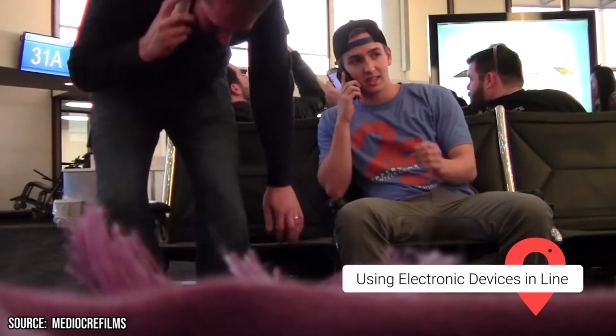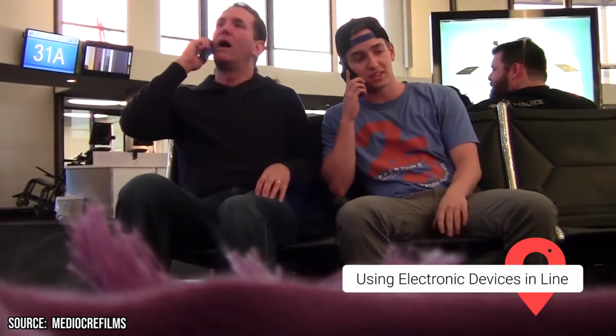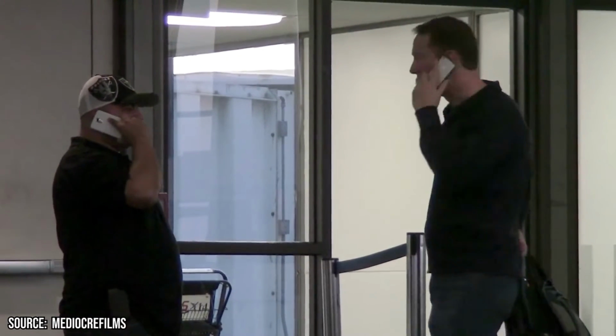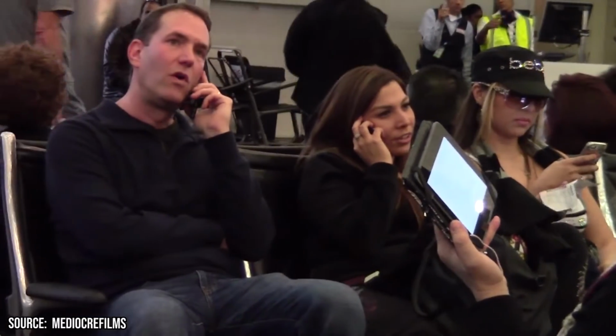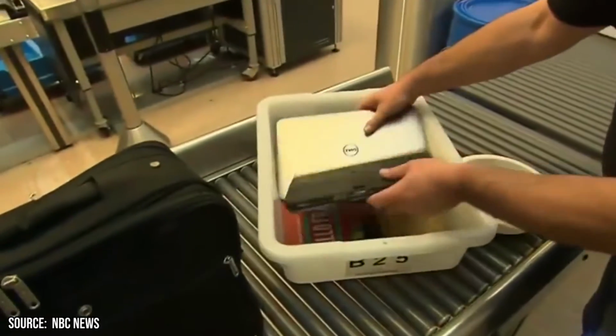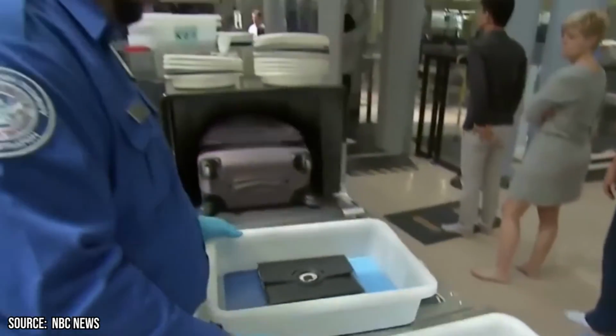Using electronic devices in line. Using your phone or other electronic devices while in the TSA line can be distracting and slow down the process. It's better to keep your devices stowed away until you've cleared security to avoid any delays and ensure a smooth flow through the TSA line.